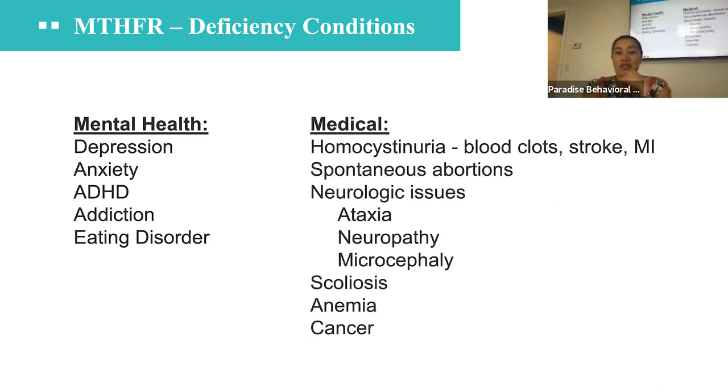And these are the medical consequences. As you know, with homocystinuria, you have blood clots, strokes, heart attacks, MI, recurrent spontaneous abortion. It's interesting that I will ask my patients, or they will tell me, I haven't been able to have a child, or I had problems. And it goes back to this. Neurologic issues, as you know, too much homocysteine affects the brain cells in a bad way.